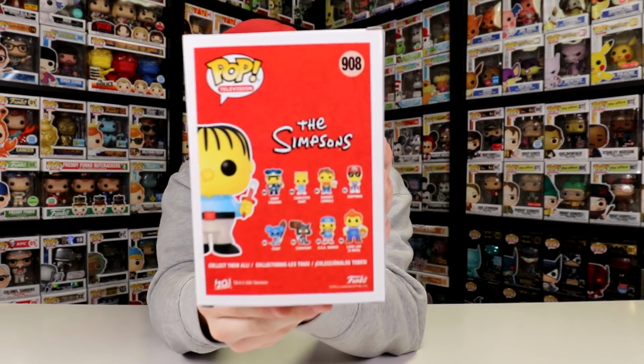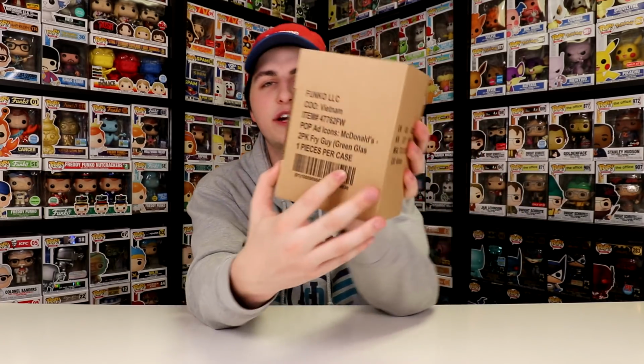Oh, and guys, we also did get Lard Lad, so there were some really amazing characters within this wave, and I thought Funko killed it with pretty much all of them. Alright guys, now this next one here is a really great one. This is another ad icon, and this is part of the McDonald's line, so let's get into this one here, guys. Okay, here we go.